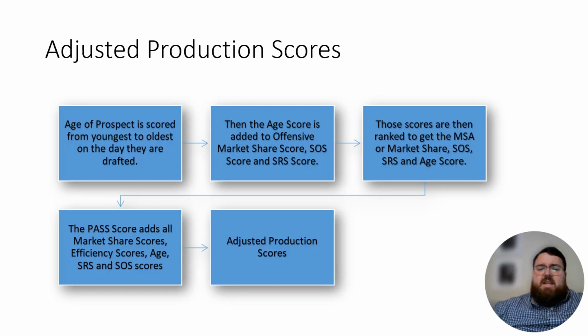In terms of adjusted production scores, this is a very interesting data point because this looks at the context of his production. Because I know a lot of what you guys are going to tell me. Jim, listen, he played at Texas, okay? You don't know what the heck you're talking about. Stop looking at data and look at the dang film. Look at the film. Stop doing data. That's what people are going to say.